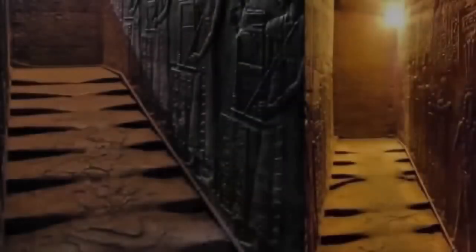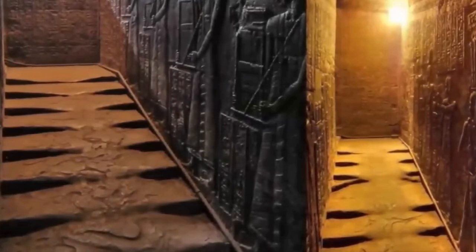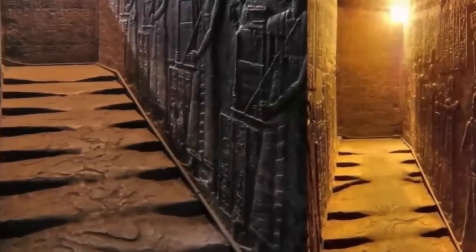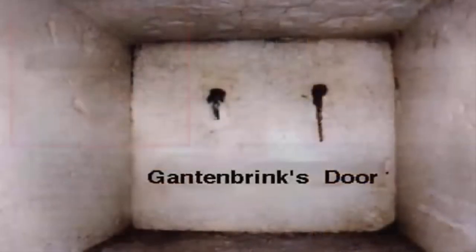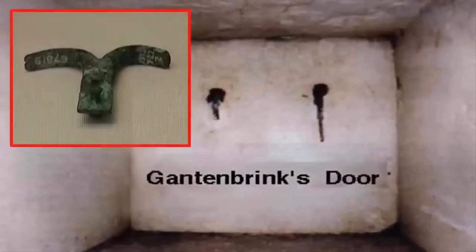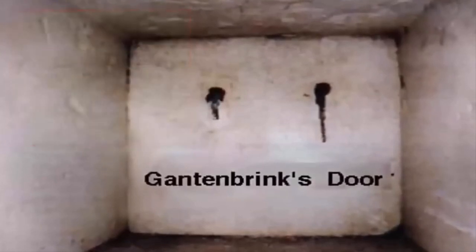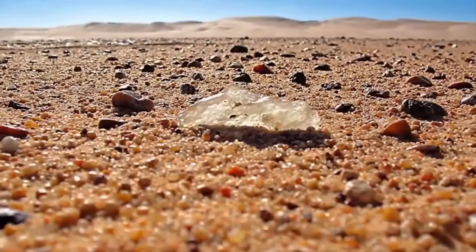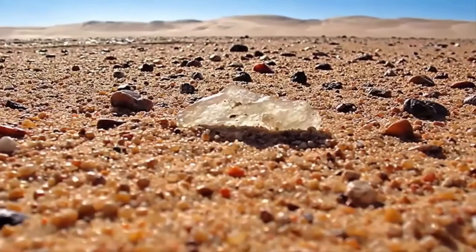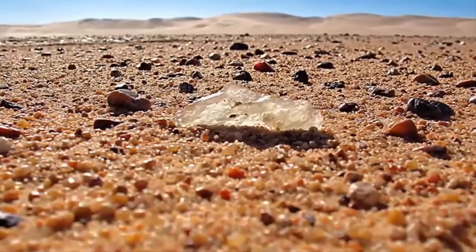We have melted steps found within Dendera Temple, strange and curious copper handles thought by many to have been ancient cathodes upon Gantenbrink's door. Could these anomalies be evidence suggesting the existence of a past meltdown within Egypt? One which caused the disappearance of the pyramid builders themselves? Carter famously performed many tests on the artifacts he would find, even swabbing the air to ensure there was no curse. But he was limited by the science of the time, and while the air he breathed was indeed safe, he could not detect the dangers of radiation.